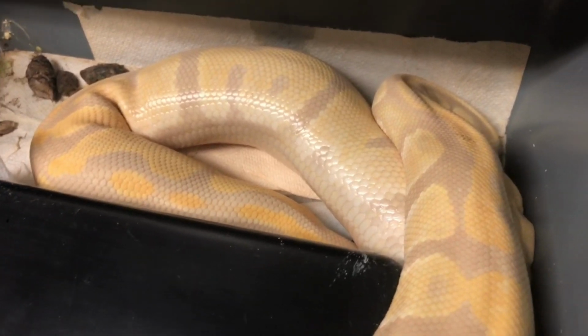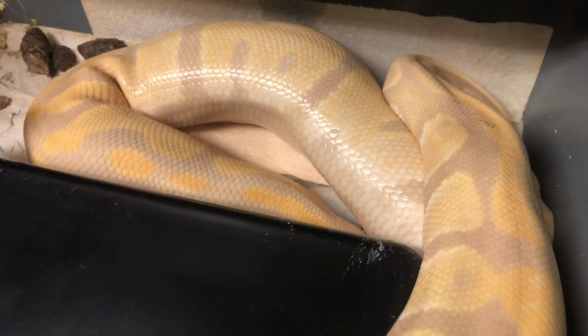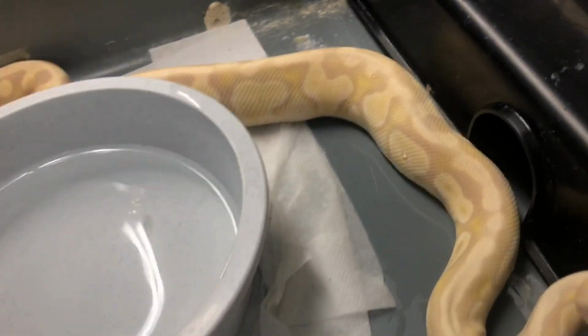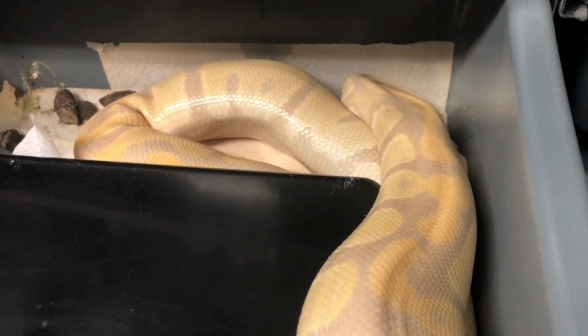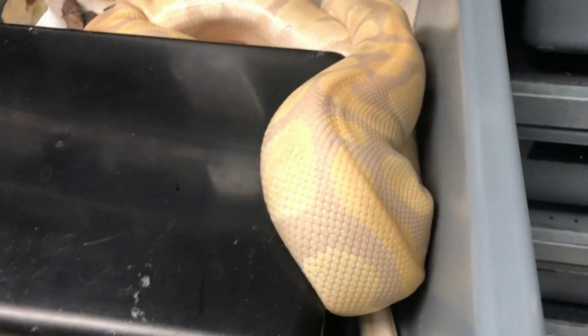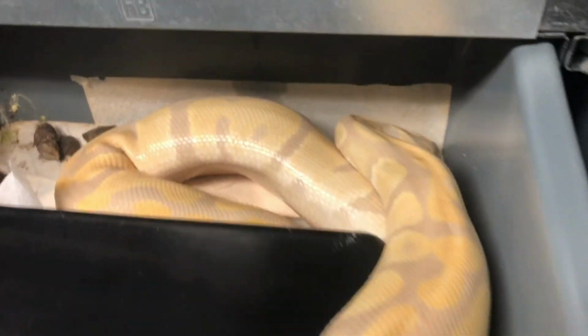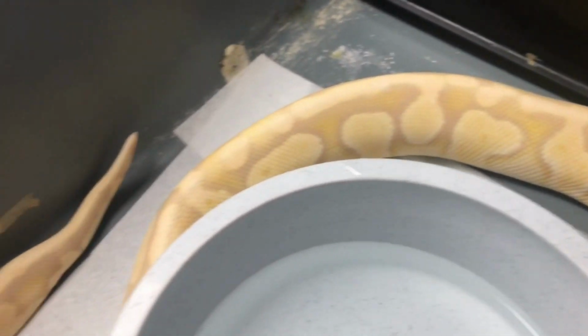So expect to see some eggs from this Candino girl who's being bred to a super pastel Candino. So we're going to produce all Candinos. Well, actually, I should say all pastel Candinos. I really love them. I haven't done that breeding yet. I think that's going to be a mid-level snake. A lot of people are just going to want to buy as pets. So as you can see, they stay really clean looking into adulthood.